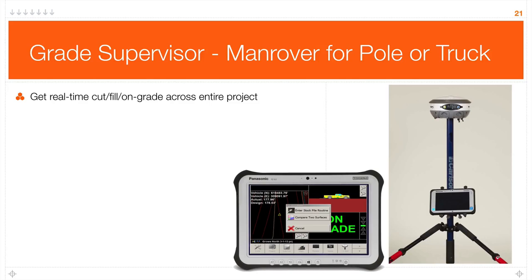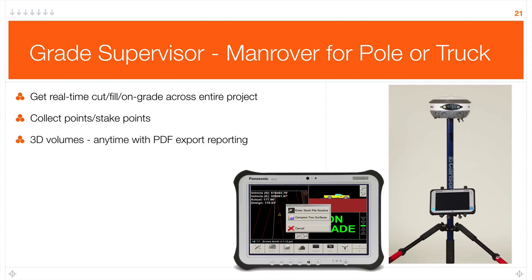But to go through some of the key features, Grade Supervisor provides real-time cut and fill and on grade across the project. You can collect and stake points, as with the other packages. And there is a unique 3D volumes routine inside of Grade Supervisor. Very easy to use, very powerful. Some of the software comes from our civil engineering desktop and mining packages, and we've scaled that down and made it more field friendly. But it's fantastic for computing stockpiles, just comparing two surfaces to get status.